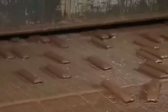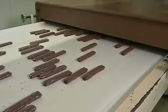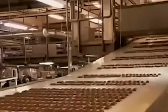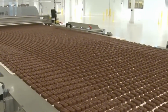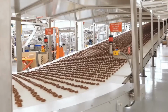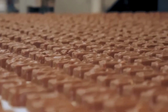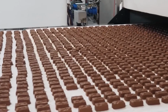After the chocolate is applied, the candy bars move through a cooling tunnel, where the temperature is carefully controlled to help the chocolate set just right. This ensures the chocolate hardens at the perfect rate, firm but smooth, so that it melts nicely in your mouth. The cooling tunnel also keeps the chocolate shiny, giving each Butterfinger its attractive finish. This step ensures that every Butterfinger bar has the same high-quality chocolate coating, adding to its overall appeal.